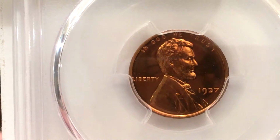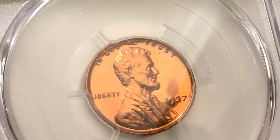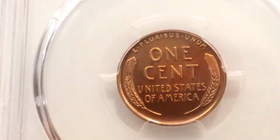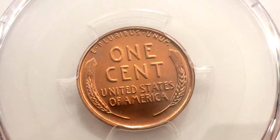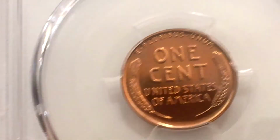One more, the penny. And this looks really good too. You know, I don't see any marks on it. A little black dot there, you can see that, above the 37. But beautiful coin. I mean, it's not all super brown or marked up. It does have a little bit of darkening on the States and America. You can see it's a little bit darker, starting to turn a little brown. But for the most part, it's a red cent.